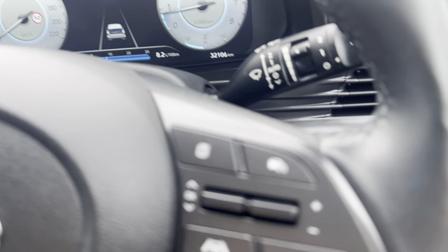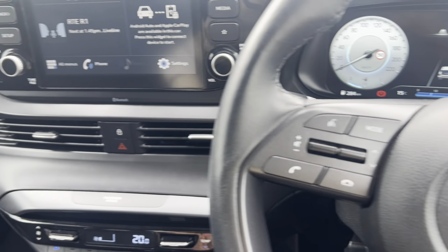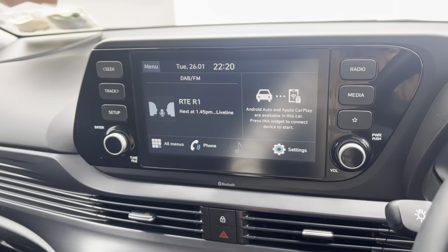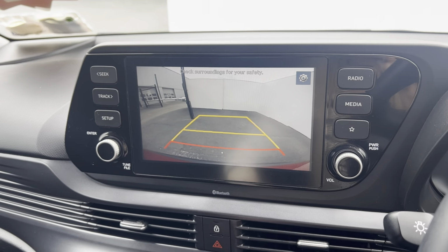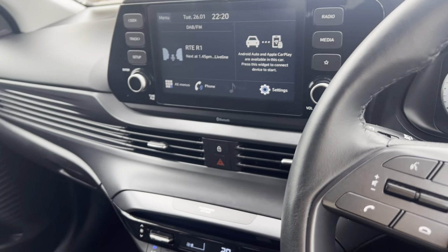Over on the right hand side, just below the wheel, you can also find your heated steering wheel function for the driver, so heated seats and a heated steering wheel. Once you pop the car into reverse, that'll bring up your rear camera and dynamic parking guidelines. So just to take another look from the outside.